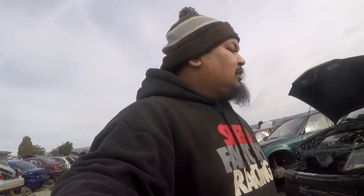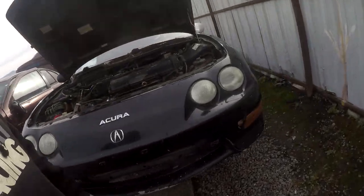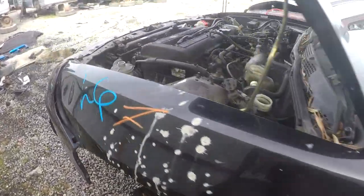So we are here in the yard, and the car that I'm looking for is this one, which is a GSR. DC2, but the car has an LS swap.